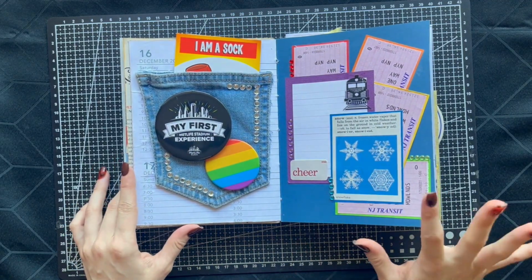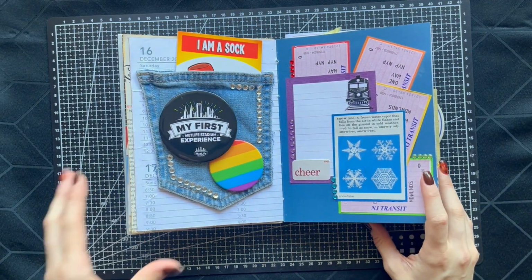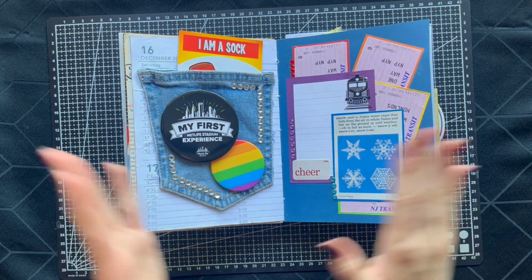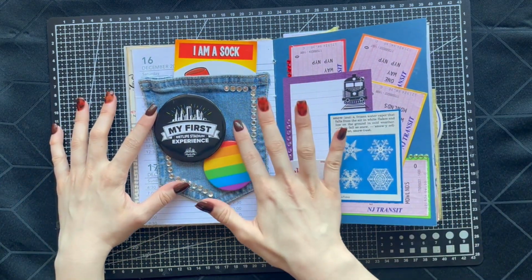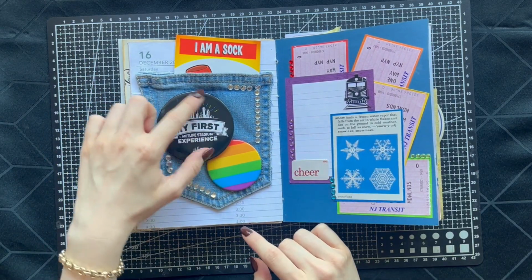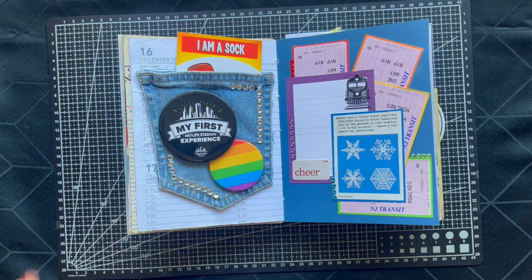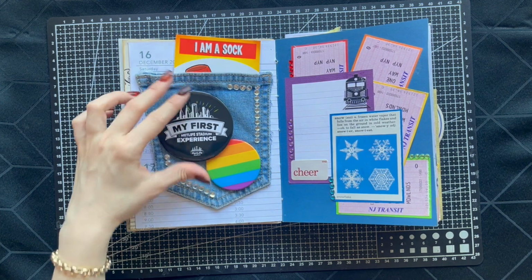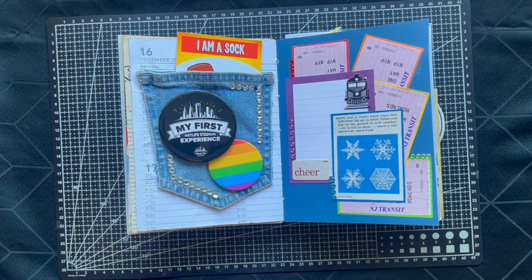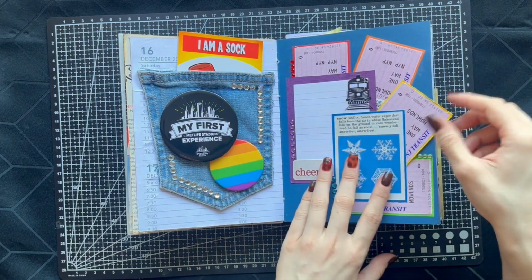Oh, okay. This spread is so fun. So they went to the NFL. It wasn't the Beyonce NFL, which I keep noting because imagine. This is the spread. We've got this denim pocket, and they collected this pin, and I thought, what is a fun way to incorporate that? Let's use it quite literally and functionally. And I also had this rainbow pin in my collection. So from that, we've incorporated the tickets.